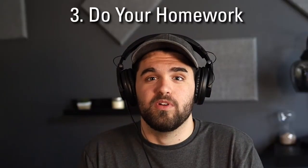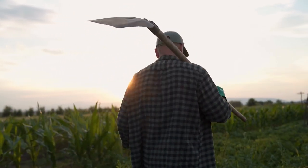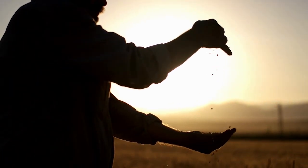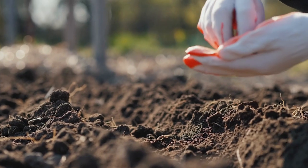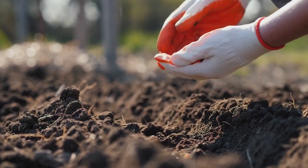Do your homework when choosing a farmer. If you own a ranch, renting it out to farmers can be a great way to earn extra income. You may be wondering, how do you find a farmer who will take good care of your land and who can make the most of it? Here are some tips to help you choose the right farmer when renting out your ranch for extra income.